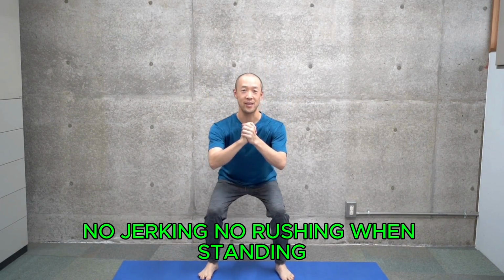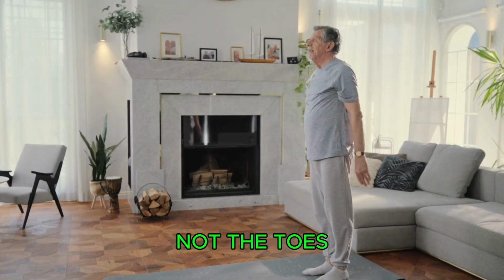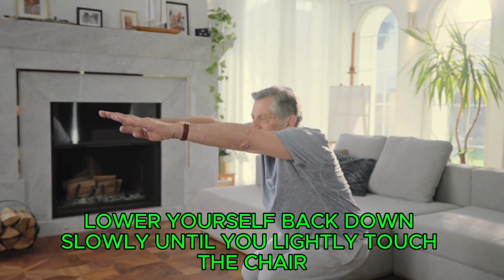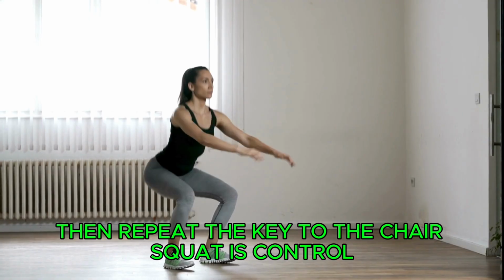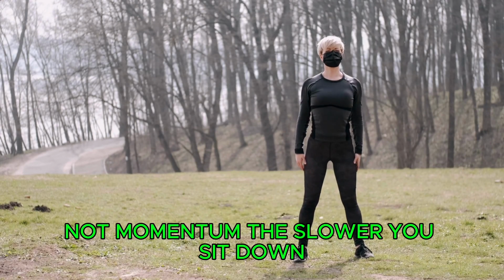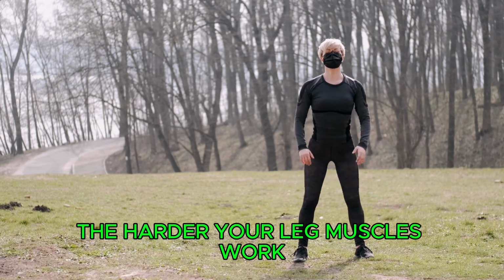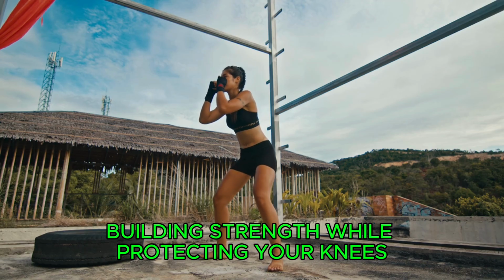No rushing. When standing, keep your weight centered over the middle of your feet, not the toes. Lower yourself back down slowly until you lightly touch the chair. Then repeat. The key to the chair squat is control, not momentum. The slower you sit down, the harder your leg muscles work, building strength while protecting your knees.